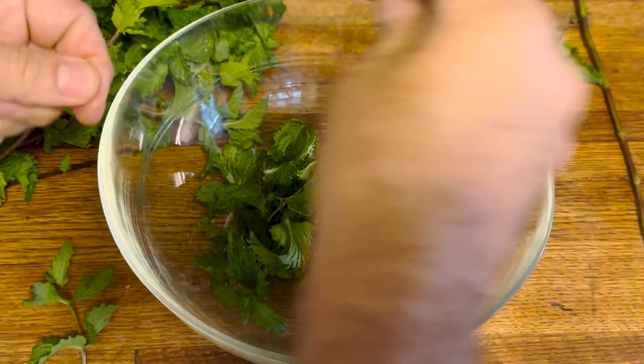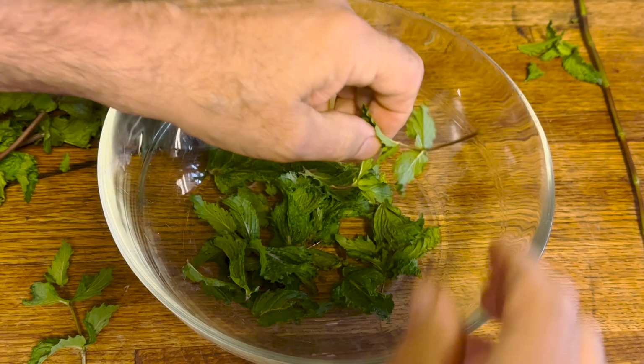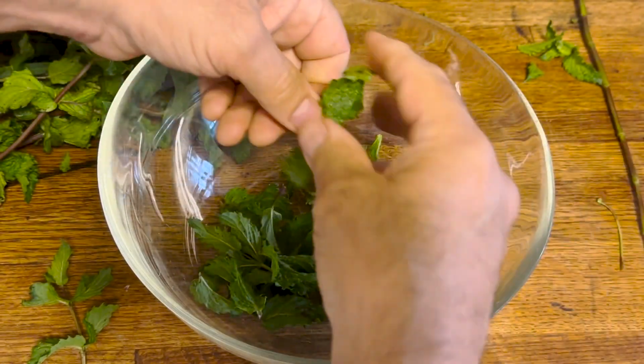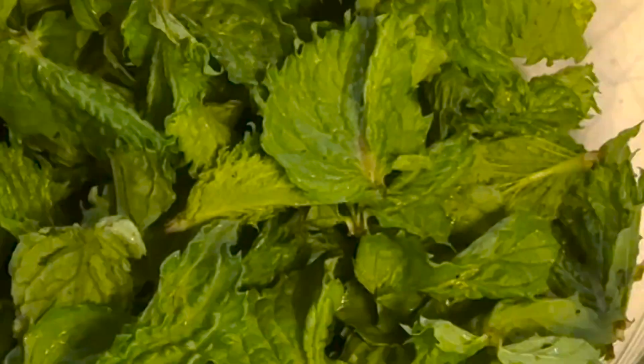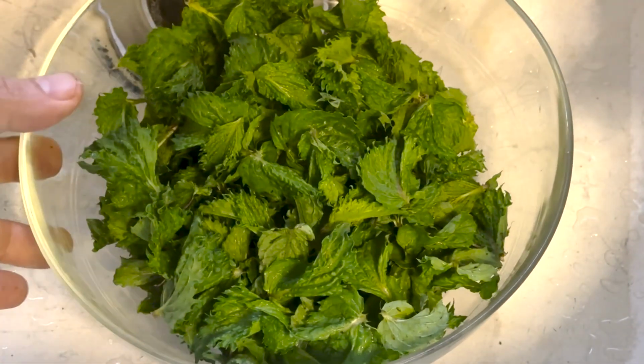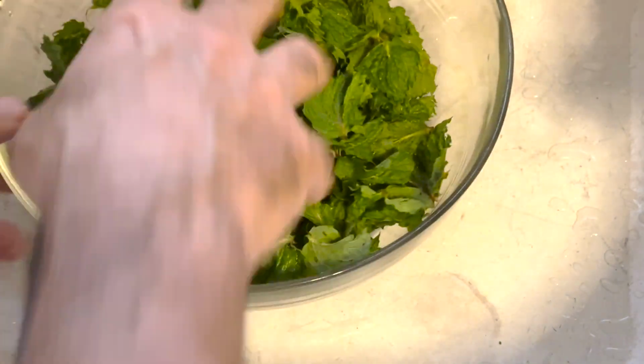We'll fill this up with cold water, get all that debris, all that garden soil off them. You want just the leaves, no stem, and we'll wash them up. All right. Look at that bowl of fresh picked early morning mint leaves. I tell you, standing over a bowl like this at 6:15 in the morning, stripping these things down, whoo, what a way to wake up, invigorated.